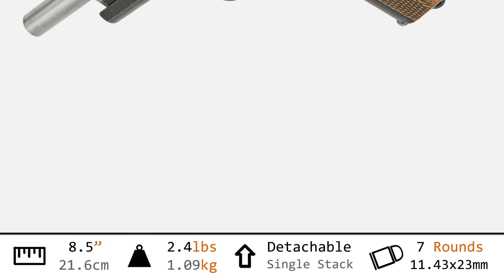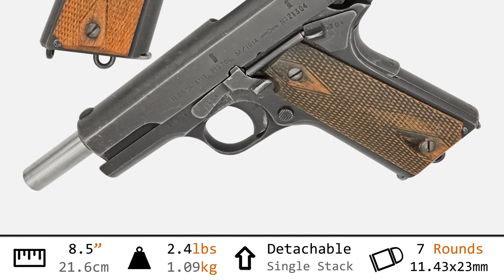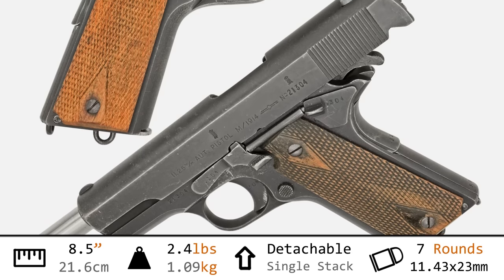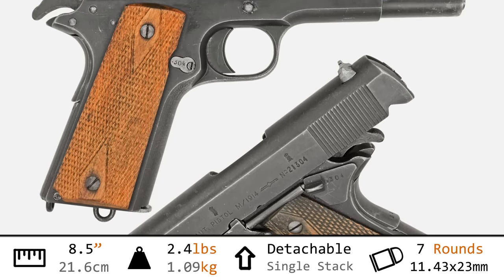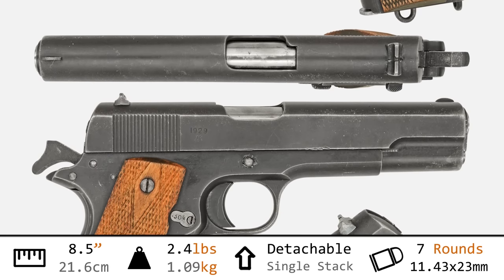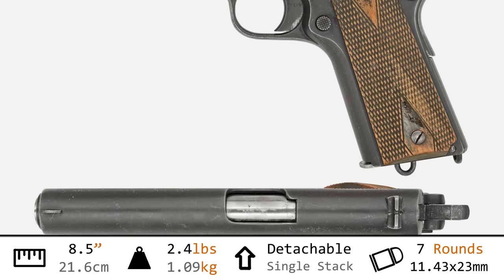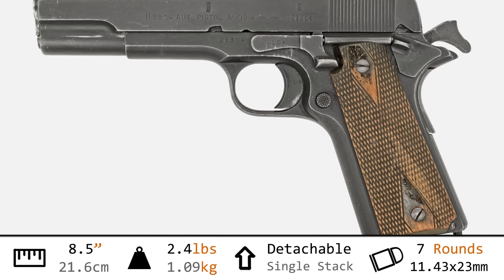I don't think anybody's going to be amazed when I say that the overall length of this pistol is 8.5 inches, and that its weight is right at about 2.4 pounds. It's very familiar. It also has a detachable single-stack box magazine that contains 7 rounds of .45 ACP. I really probably could have recycled all of our footage from the 1911 episode, except you might have noticed some slight differences.